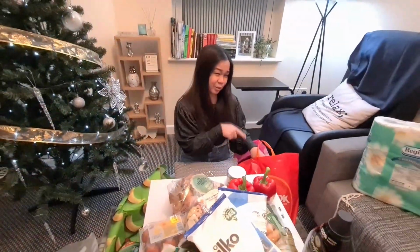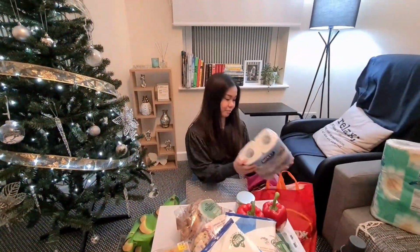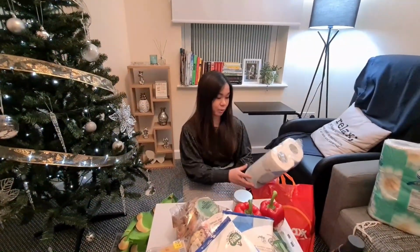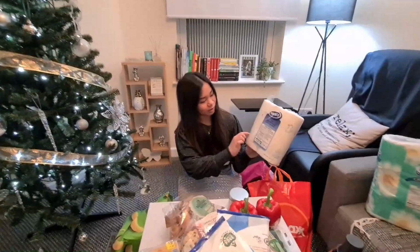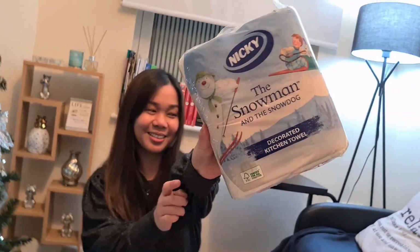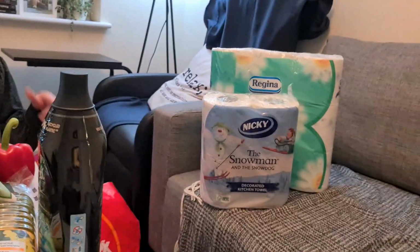If you're wondering, I didn't go to TK Maxx, but here in the UK you reuse plastic bags. So we bought a kitchen towel. This has a decorated one, with a Christmas snowman thingy there. Okay, that's just £1. It's really cheap. If you're gonna buy tissues, stuff like that, go to Wilko.